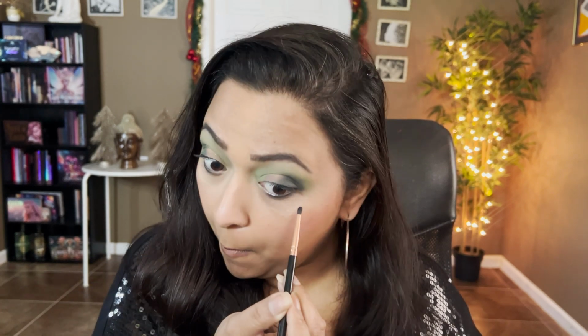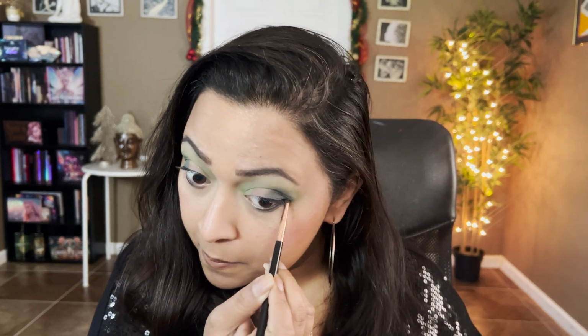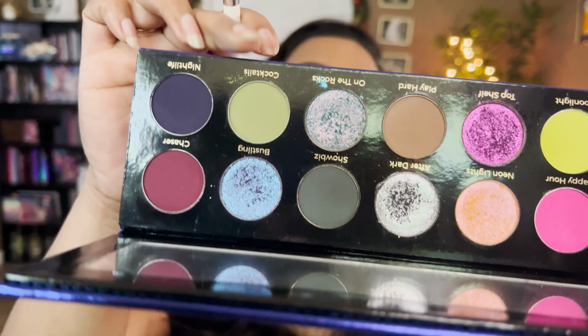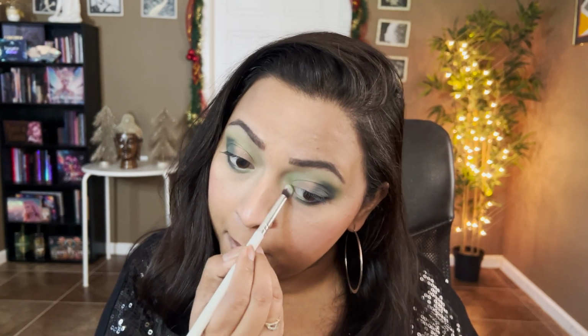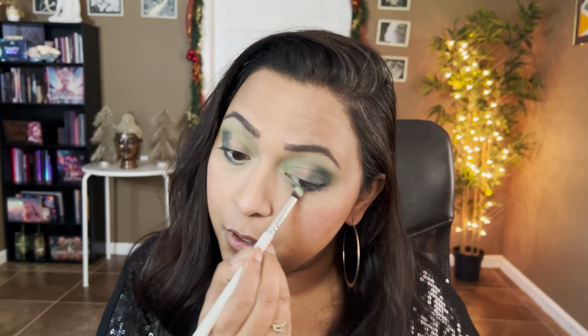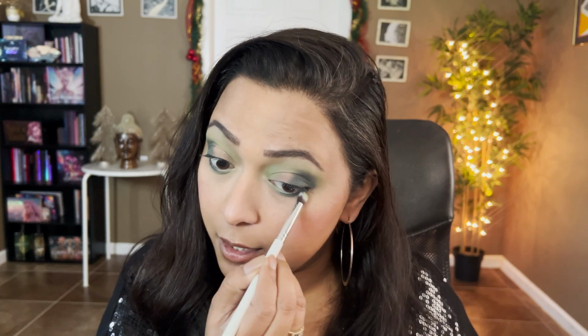For the lower lash line, I am going to take this shade, Nightlife, this blue. And I'm going to take that in the extreme outer corner, just to get that hint of blue in the look. And then for the lower lash line, I'm going to go back into that muted green shade, Cocktails, and I'm going to just melt it with that blue on the lower lash line. That blue and the green also looks beautiful together as a pair. So if you don't want to do like a green and a muted green together, that green and blue would also be paired up really beautifully.